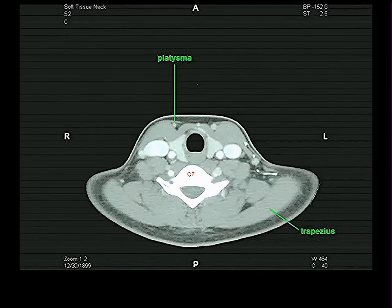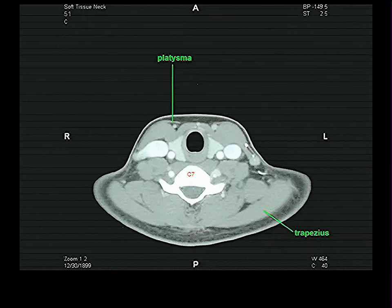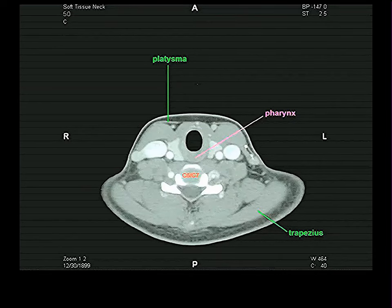This is trachea. You can tell by the back wall being concave. Back wall concave, trachea. This is the young woman again. This is the 29-year-old woman.